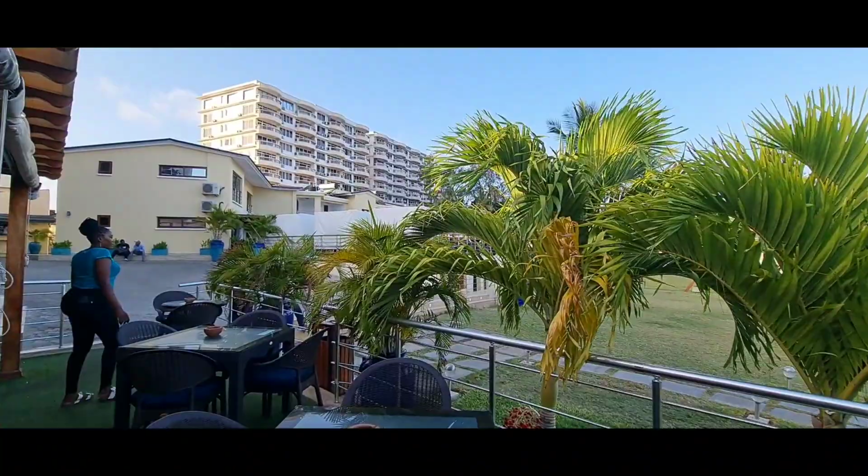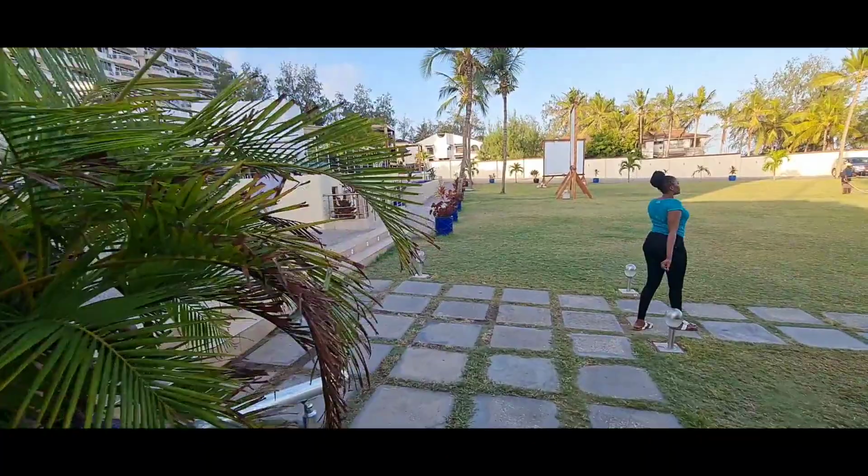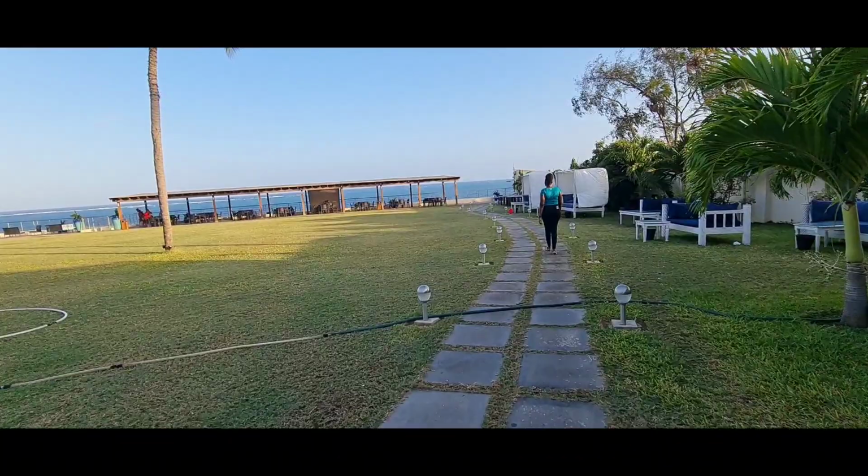So one thing about this place is they don't really sell alcohol, they only sell food and soft drinks, but they allow you to carry your own alcohol if you want to, and you can also carry your sound system, that's your Bluetooth device if you have, and just chill and enjoy the ocean view from up here. And also you can easily access the beach from here, and I'll show you that in a few.